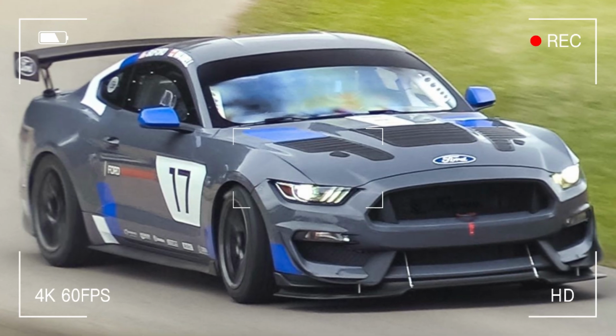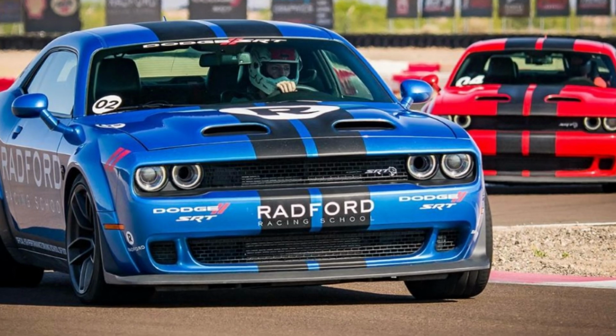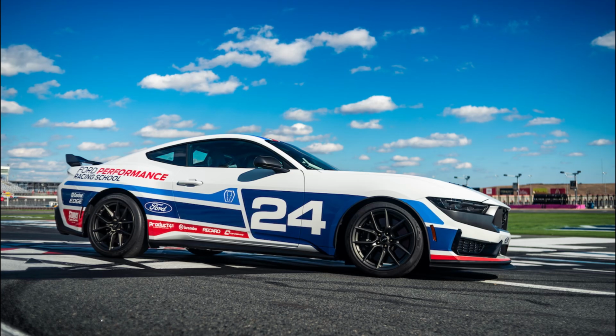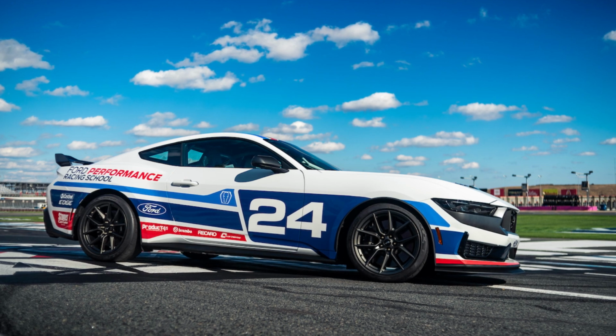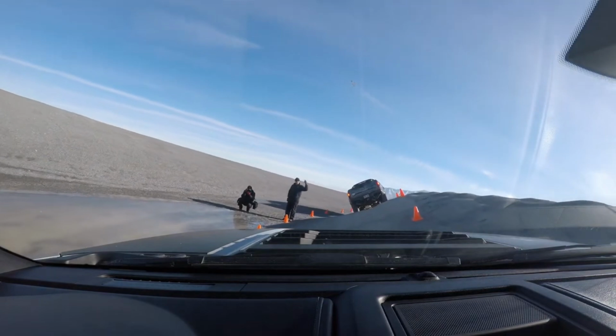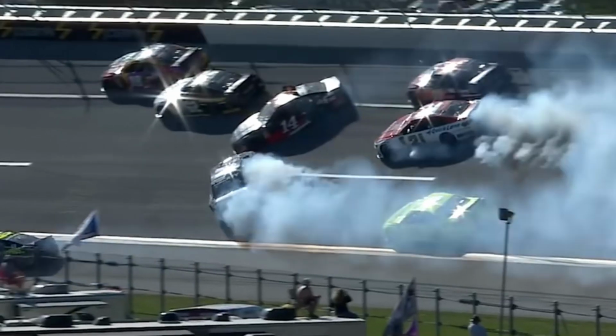There's also the thrill. Few things compare to hearing your tires squeal at the edge of grip or feeling the G-force in a tight turn. The instructors are passionate and patient, which makes learning feel easy. Many attendees say it's one of the best experiences they've ever had with a car. Some even come back for more advanced levels. And the best part? You walk away not just entertained, but empowered. That's what makes it unforgettable.